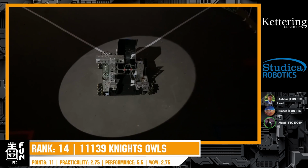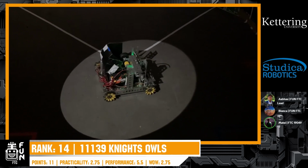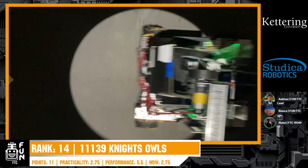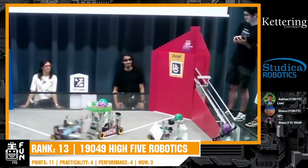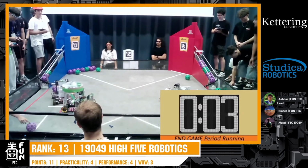Yeah, I completely agree with Bianca. My favorite thing about it is the intake, because those tubes have so much reach, and then the wheels on the bottom just collect them inside and transfer to the outtake. In 13th, we have Team 19049 High Five Robotics from Romania. They scored 4 points in practicality, another 4 in performance, and 3 in wow factor for a total of 11.